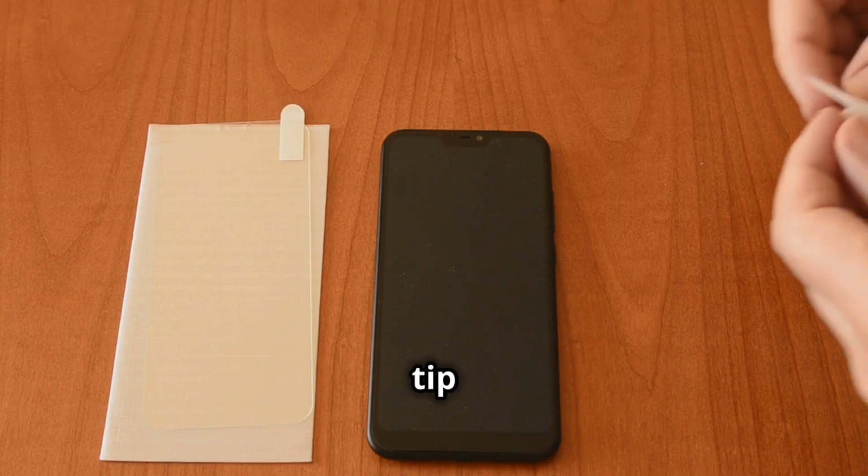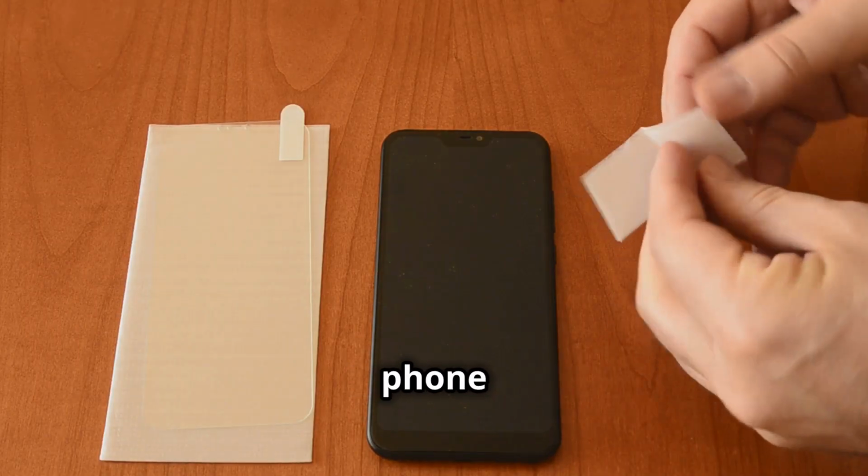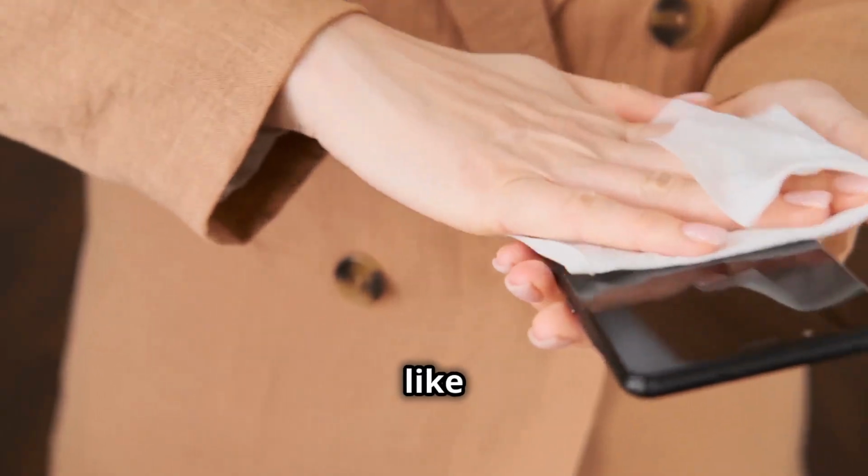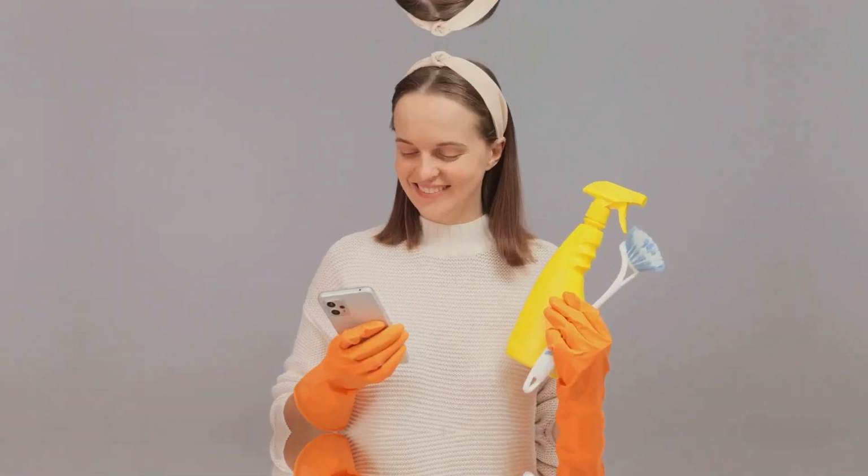And here's a pro tip. Consider removing your phone case every now and then to give both your phone and case a more thorough cleaning. It's like giving them both a breath of fresh air.